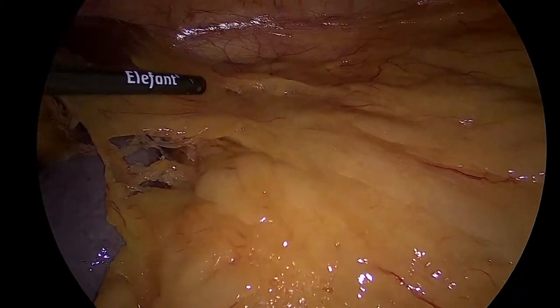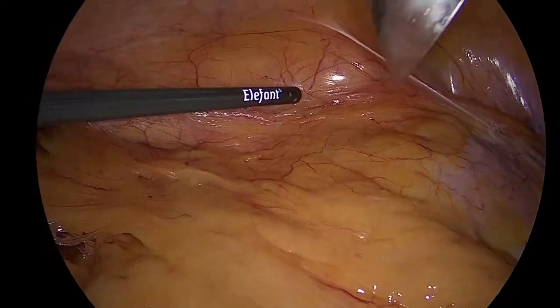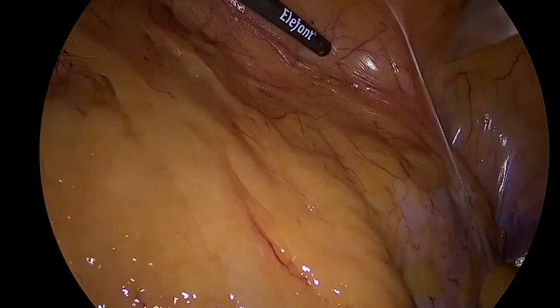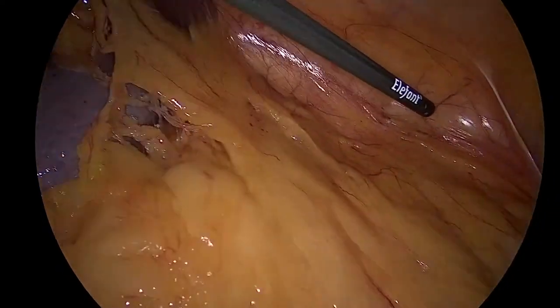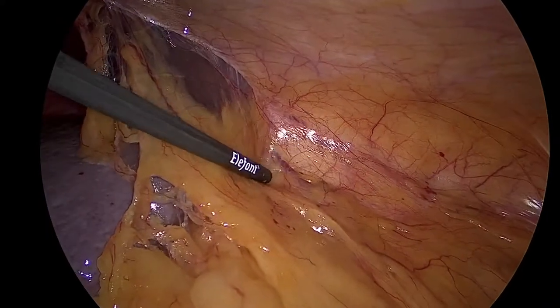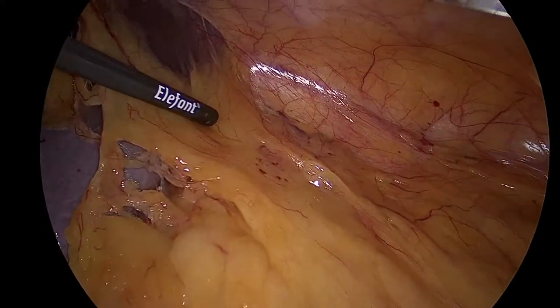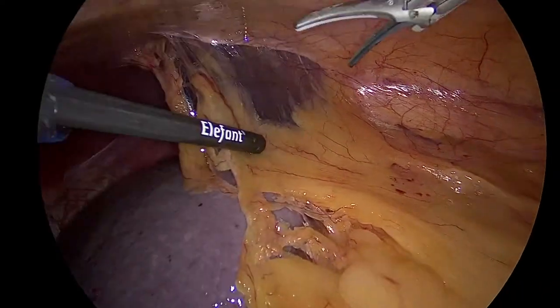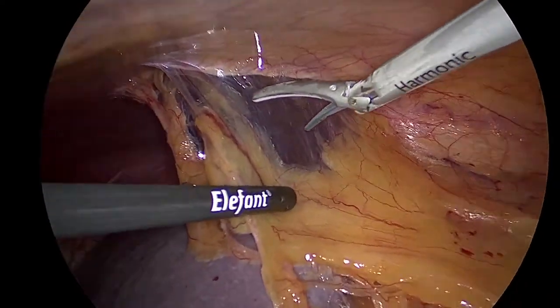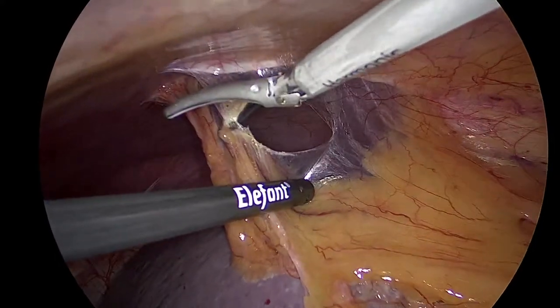It's a 30 degrees camera. Let's see the bowel here. This needs to be vertical, like this. Keep the cable like this. Excellent. Okay, so we see the spleen here. Harmonic. So, first move, we start. Another bipolar here. Be careful to be vertical. We first want to cut the adhesions.